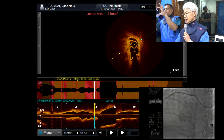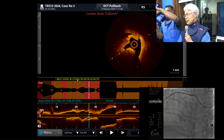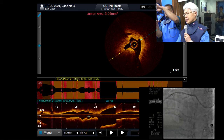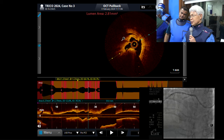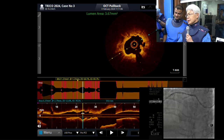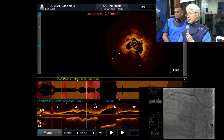We can identify the calcium here. More than 180. Nodular, only the one nodule. A small nodule. So, I'm wrong. Yes, that's a nodule. Here is a nodule, and also we have the calcium here. Nearly, yes. More than 180.